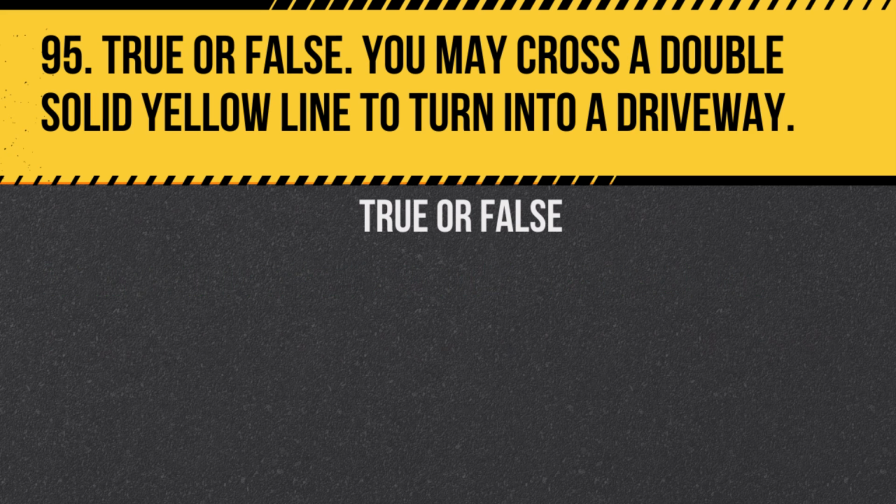Question 95. True or false? You may cross a double solid yellow line to turn into a driveway. Answer: true. In California, it's permissible to cross double solid yellow lines to turn into or out of a driveway or private road.